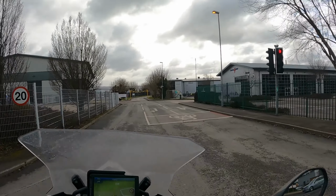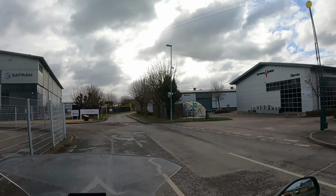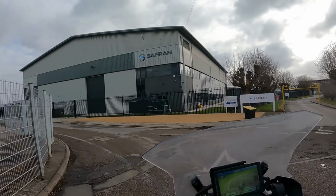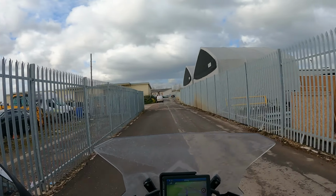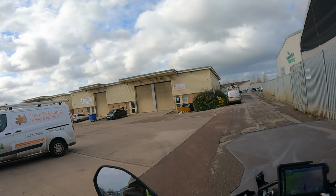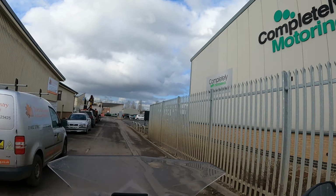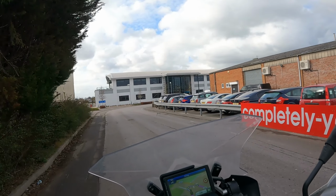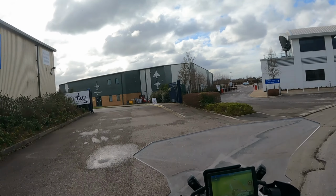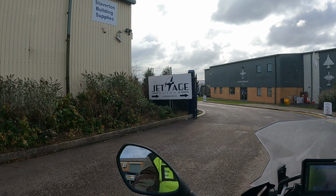After quite an uneventful trip, following the sat-nav's instructions into an industrial area, eventually, after going round the estate a few times, still looking, here it is. This is what we've been looking for.